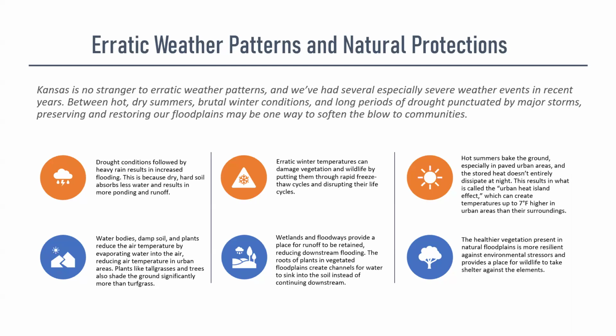Hot summers bake the ground, especially in urban areas, and the stored heat doesn't entirely dissipate at night. This results in what is called the urban heat island effect, which can create temperatures up to 7 degrees Fahrenheit higher in urban areas than their surroundings. If any of you have ever stepped out of your car into a parking lot in summer, I'm sure you do not need this urban heat island effect explained to you. If you've had the difference of walking even with shoes in grass versus on a blacktop, you can feel the difference. Water bodies, damp soil, and plants reduce the air temperature by evaporating water into the air, reducing air temperature in urban areas. Plants like tall grasses and trees also shade the ground significantly more than turf grass.